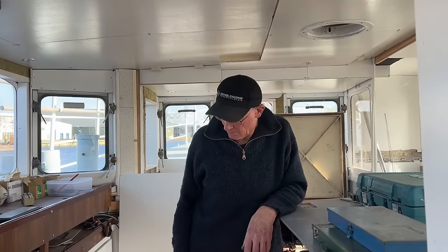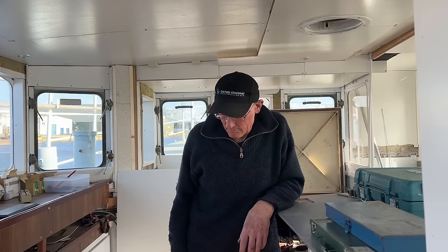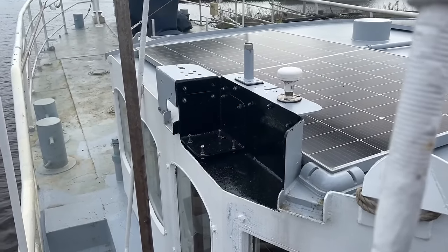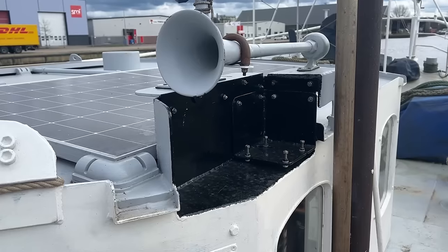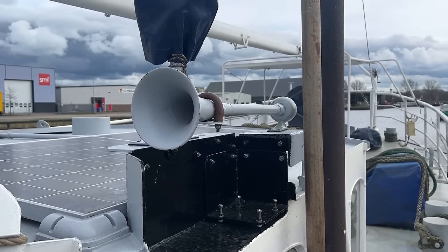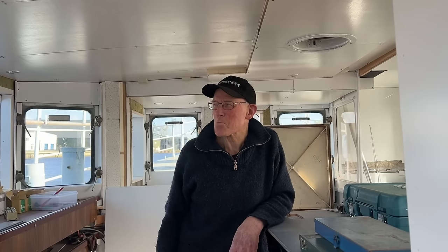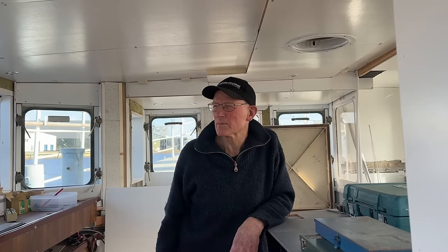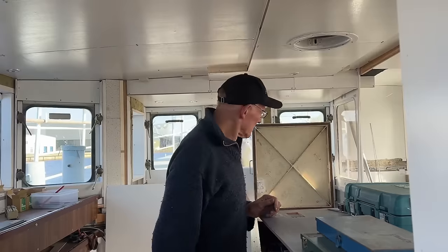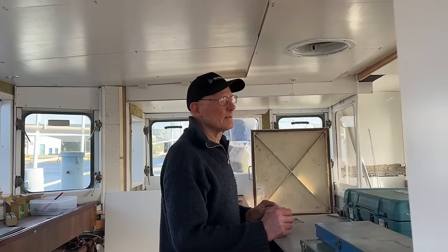What else did I do? I don't know. Seats of the lanterns. And ship's horns. Two ship's horns. And what else? Not much else. In there. In the back of the saloon.